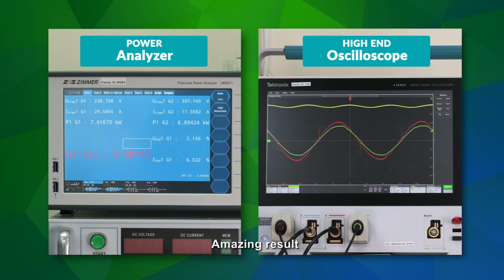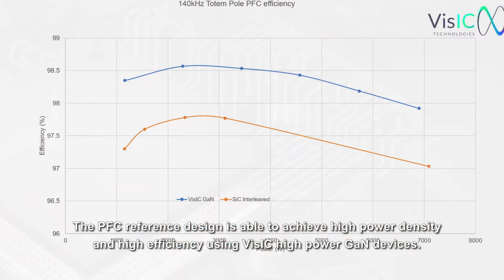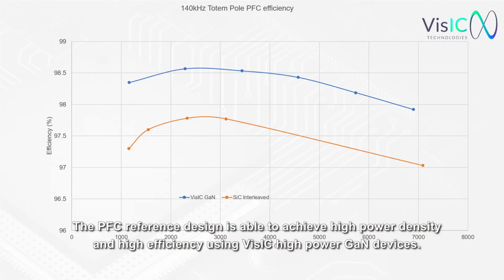Amazing result! As you can see, at full power, we are approaching 98% efficiency, incredibly low switching energy. The PFC reference design is able to achieve high power density and high efficiency while using this IC high power GaN devices.